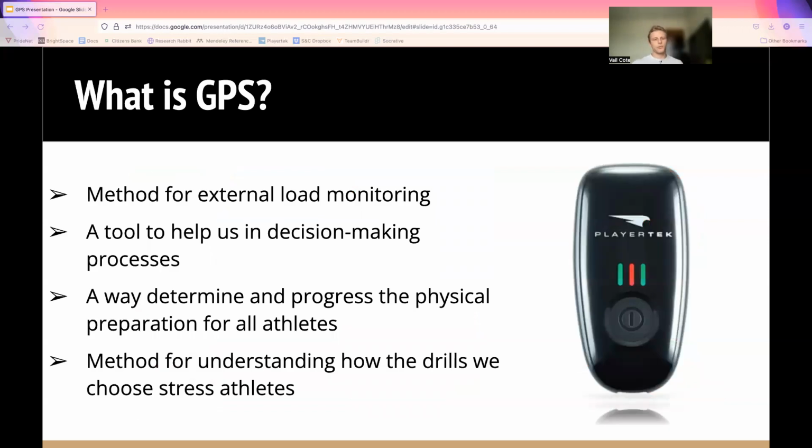So first things first, what is GPS? At least as I know it, it's just a method for external load monitoring. Again, it's just what we use right here. You can see the picture of it. We use the PlayerTech Catapult GPS unit. It's just something that the guys wear. They wear a little vest on their bodies, and the pod sits right in there. And then as they move around outside, the GPS will track how much they move, how far they move, how fast, all sorts of metrics that we can then use and analyze to help us in the decision-making process.